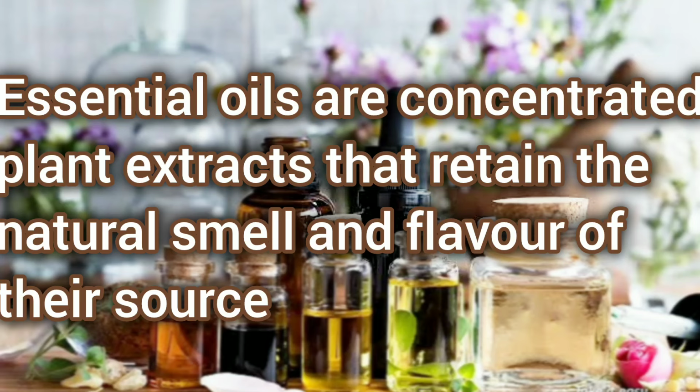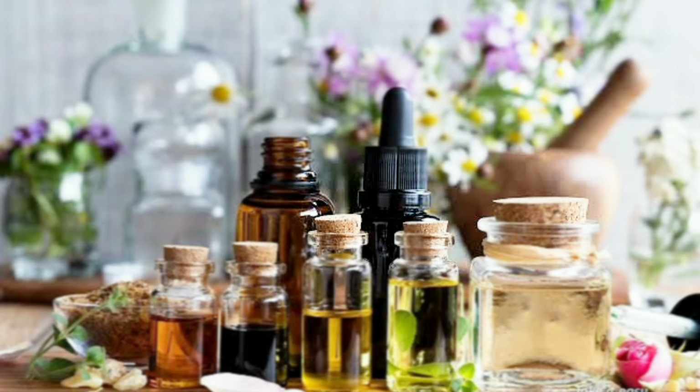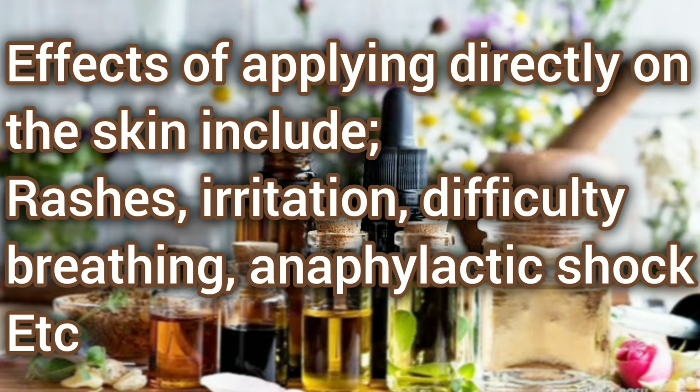So let us also talk about the definition of essential oils and carrier oils. This may be familiar to some people, but it is not familiar to other people, and even some people that know these things do not know the definition of these things. So let's get into the definition of essential oils. Essential oils are concentrated plant extracts that retain the natural smell and flavor of their source, and they are highly concentrated, so they should not be used on the skin directly, because this can cause rashes, irritation, difficulty breathing, or even anaphylactic shock.